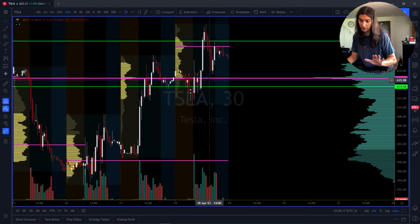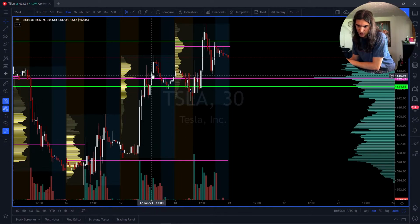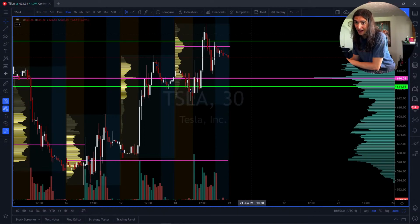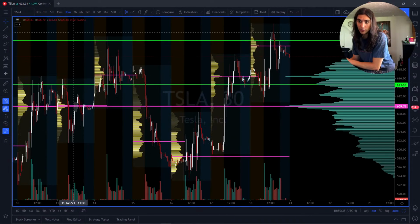Short term, I'm looking at a 30-minute chart. Everything here is all a huge single print up. So there is a chance to come down and test this area a little bit more if it can hold under 614. Above 624.5, long biased all the way, sir.